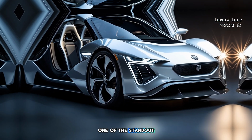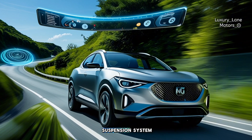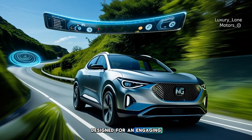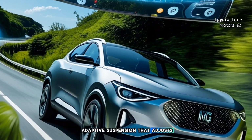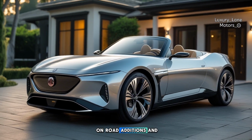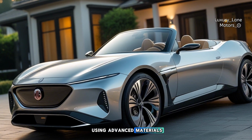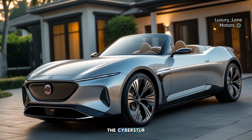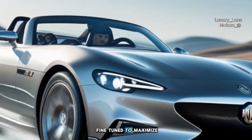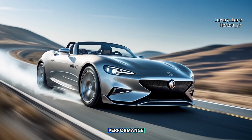One of the standout features of the MG Cyberster is its precision-engineered handling and suspension system, designed for an engaging and responsive drive. The car features an adaptive suspension that adjusts in real time based on road conditions and driving style. The lightweight chassis, built using advanced materials, enhances agility while maintaining structural rigidity. The Cyberster's aerodynamics have been fine-tuned to maximize stability and downforce, ensuring exceptional cornering performance at high speeds.